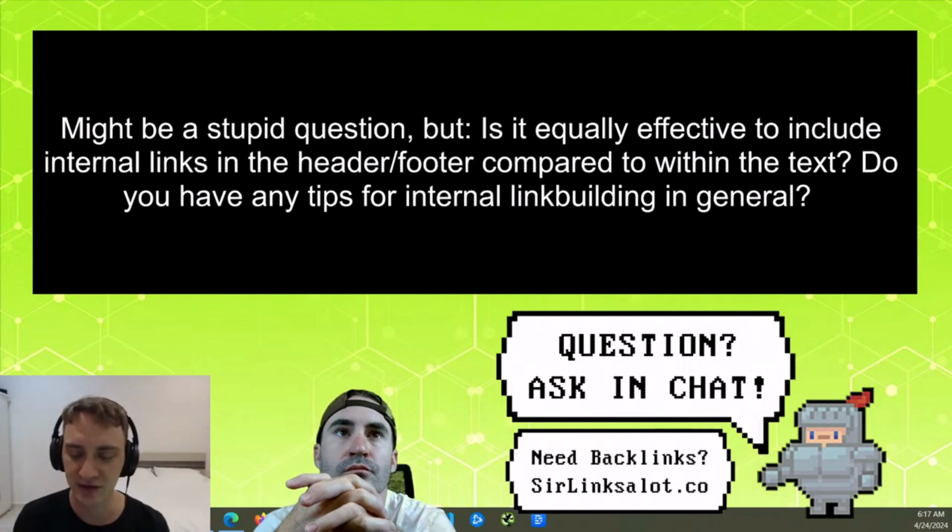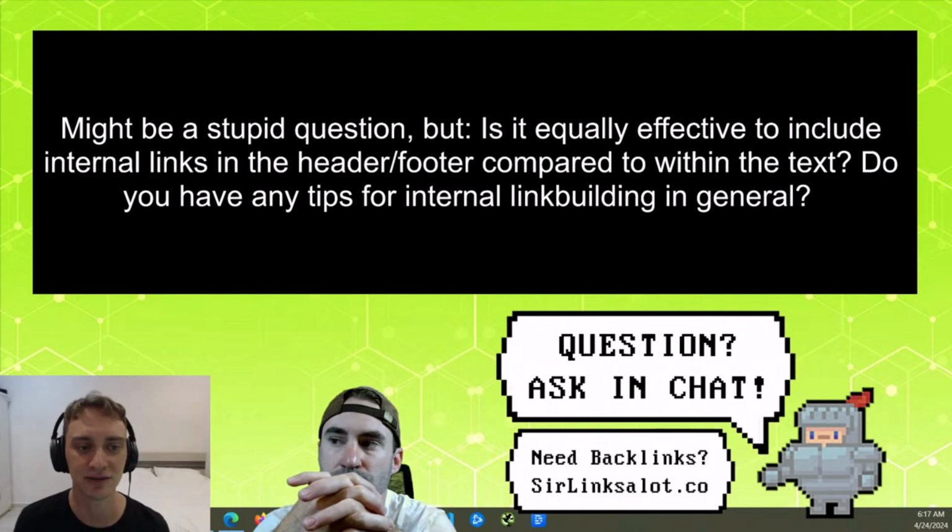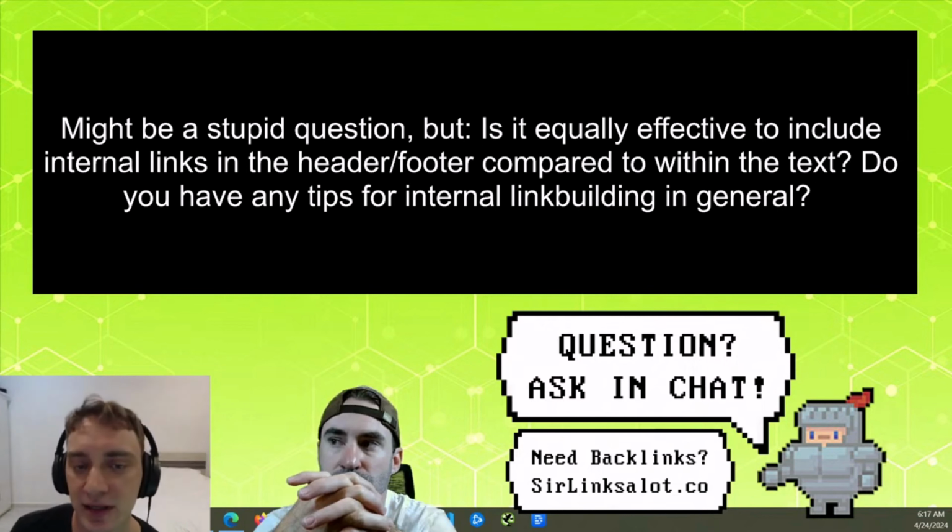So yes, having menus is good, but don't try to do crazy interlinking in your menus or your footer and stuff. Just do the stuff that makes sense down there. Your main menu should be used to help people navigate your website. Don't try to do any crazy SEO tricks with it or something like that.